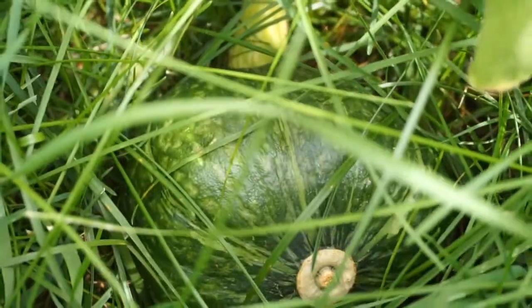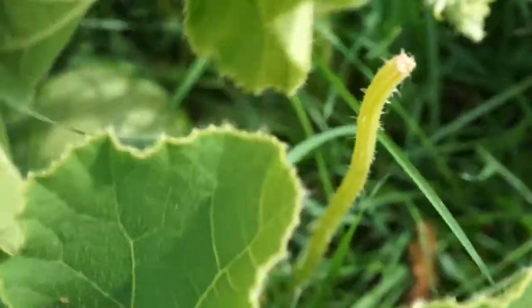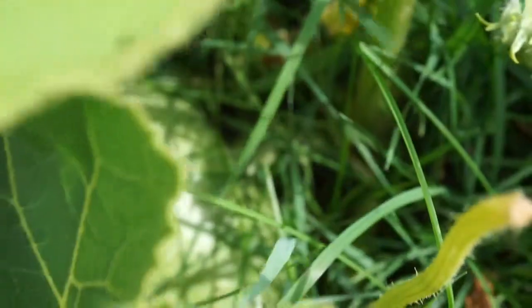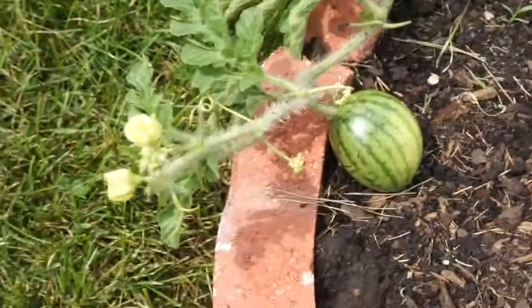One, I think that's almost ready. Two, three. Hopefully we'll be able to harvest the squash. We planted it right in this spot. Small. It's so tiny.